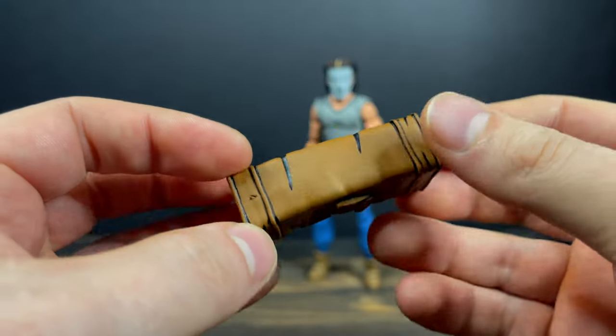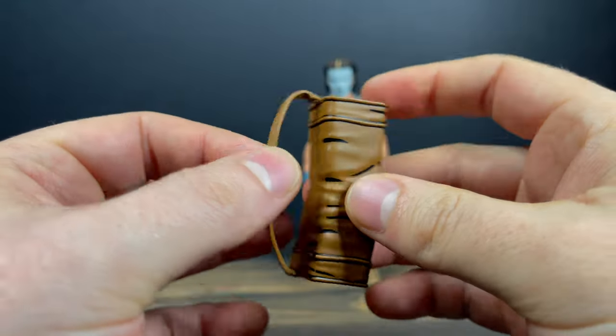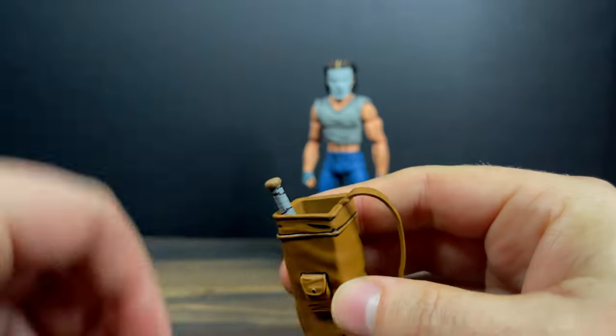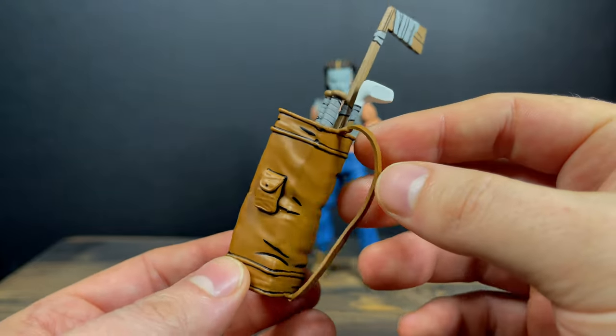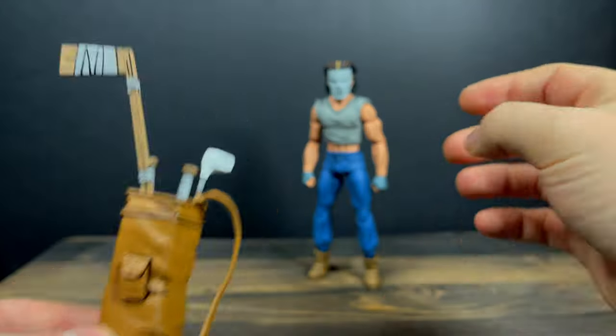Along with his golf bag, his carrying bag. It's nice and squishy. He does have the strap right there. You can fit that over his head and the neck and everything else, so you can put all the different weapons in there. And it stays, and it looks good. Drape it across his shoulder, everything else. The attention to detail and the black marks really make this awesome.